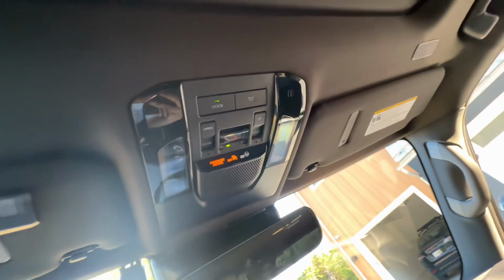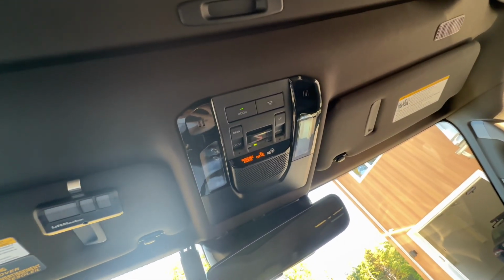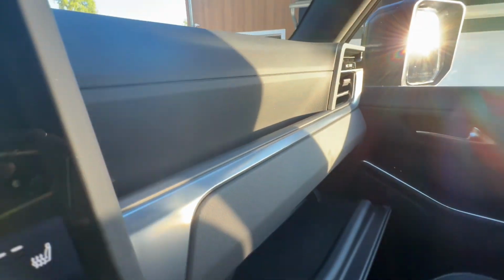And then one thing my mom brought up, she's like, where's the sunglass holder? I want to put my sunglasses up. There's no sunglass holder. I guess cars are starting to get rid of them. But they could have fit one here. Who knows? And then you also have a little storage pouch here, which I actually forgot. I lost my AirPods yesterday and I found them this morning because I put them there.